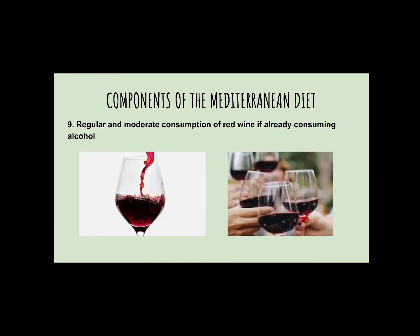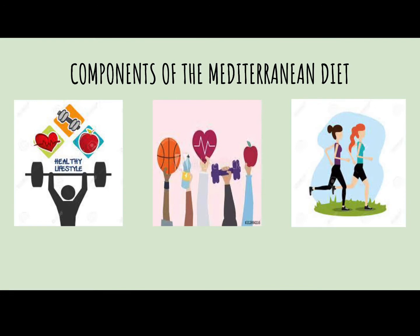The final component of the Mediterranean diet is a regular and moderate consumption of red wine if already consuming alcohol. Men should have no more than 2 5-ounce glasses of red wine a day, and women should have no more than 1 5-ounce glass a day. This component is not for everyone. If alcohol is not typically consumed, do not start drinking just to follow the diet. It is important to remember that physical activity and a non-sedentary lifestyle are essential to the diet.